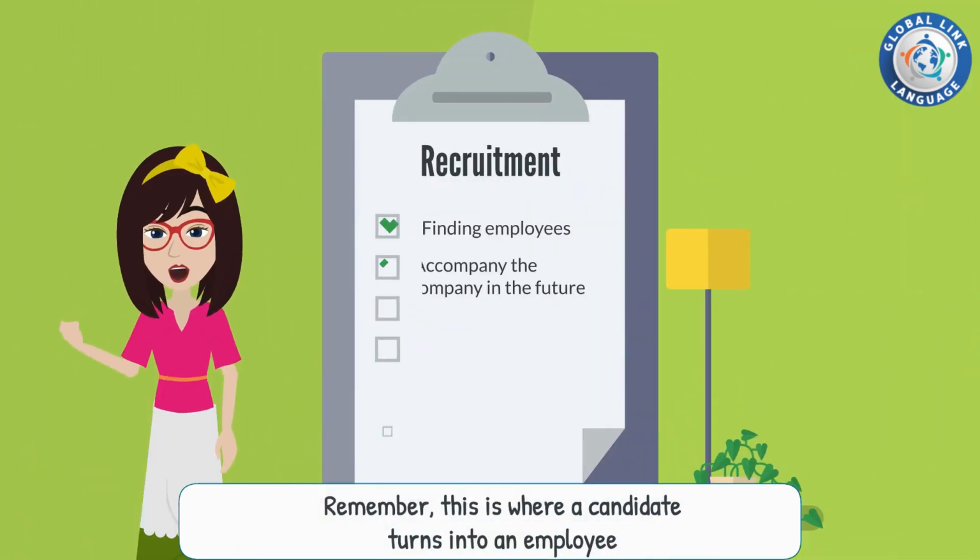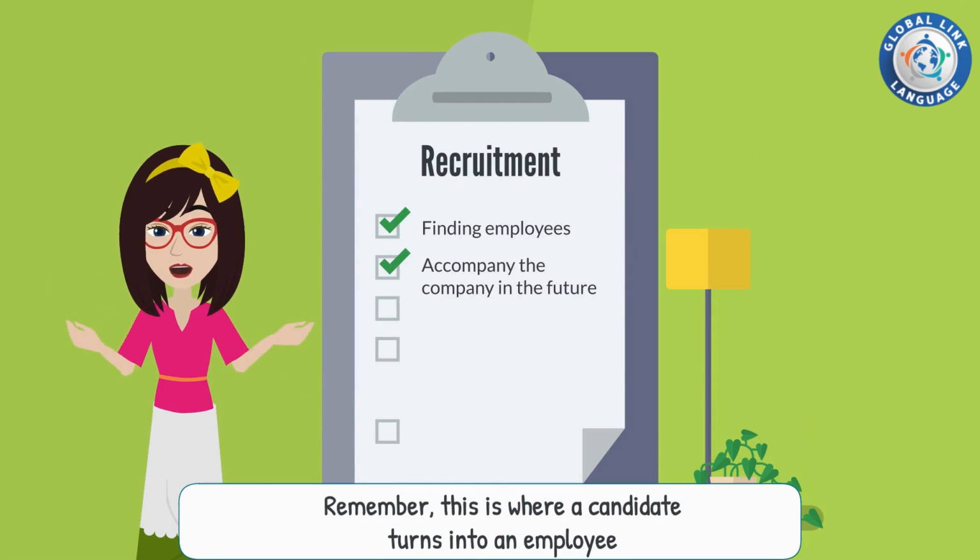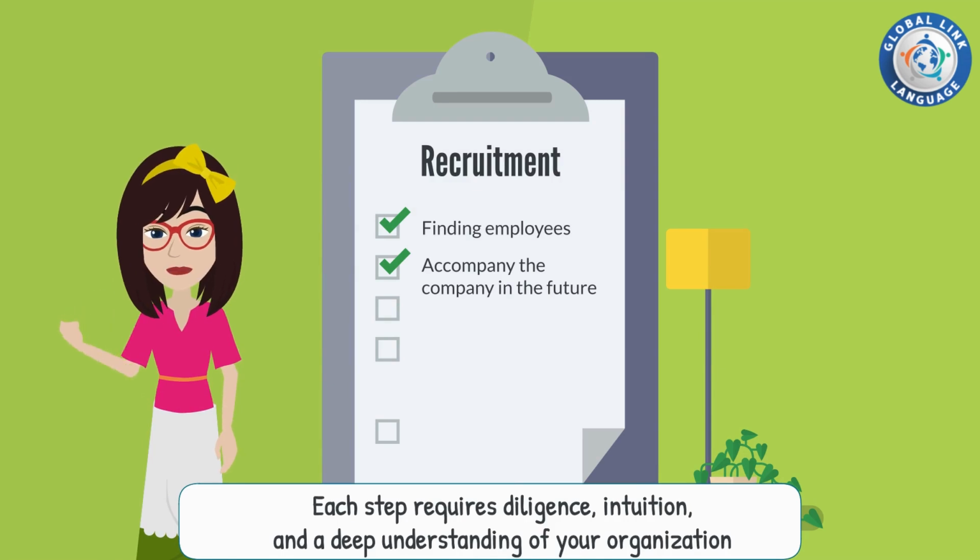Recruitment is a journey of finding not just employees, but future contributors to your company's story. Each step requires diligence, intuition, and a deep understanding of your organization.